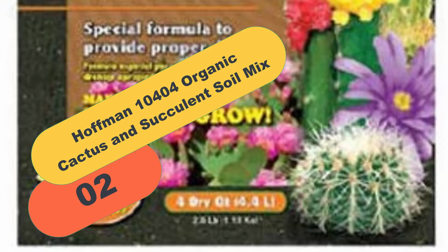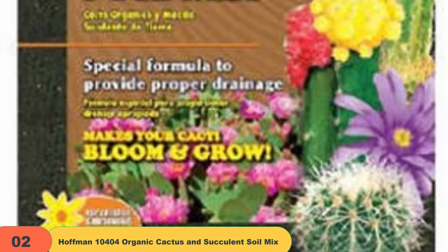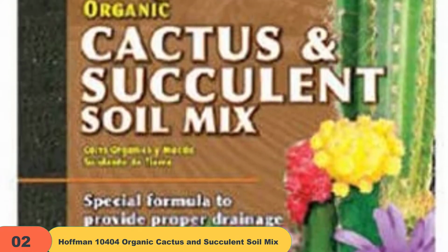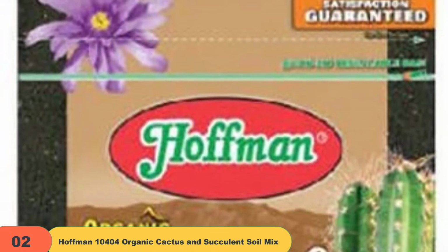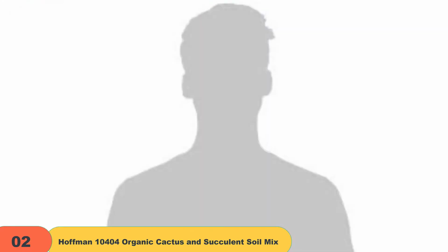At number 2 on our list, we have the Hoffman 10404 Organic Cactus and Succulent Soil Mix. Plants like cactus and other succulents require a special soil mix for their healthy and quality growth. Also, these plants require better drainage than any other garden plant. That is why they are majorly grown in a pot and not a garden.